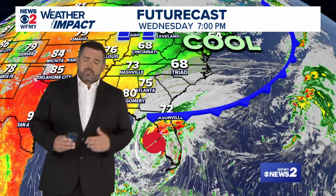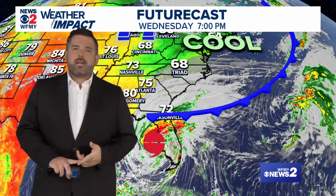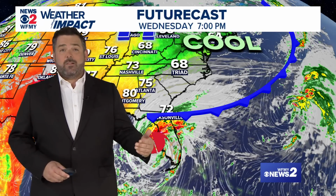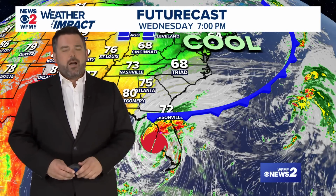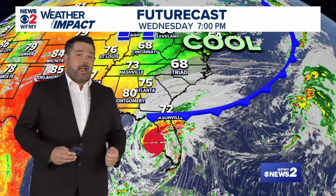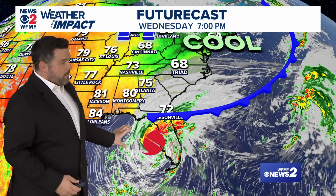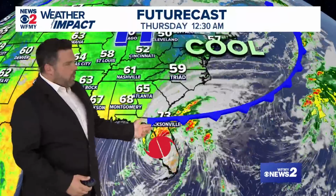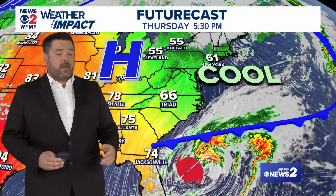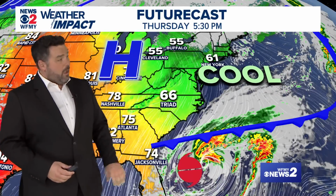So just to recap for you, Milton coming ashore as a strong Category 3 hurricane. It will be hitting landfall right around Sarasota by around 8 to 9 o'clock on this Wednesday evening. Everybody in that area just needs to hunker down. It'll be moving across the state very quickly. A cold front is actually helping to guide this offshore, and from there, conditions are expected to improve pretty quickly on Thursday.